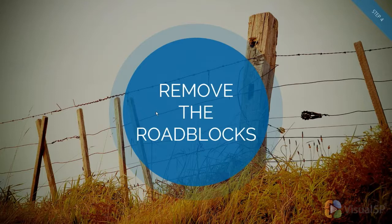And so how many of your users, I would ask you this question, right? How many of your users feel like working in SharePoint involves crossing an electric fence or barbed wire to get things done? How many really feel like there's roadblocks in place, right? And you may say, no, not us. Everyone can get access to it. Maybe, but is it easy for them to use, or do they have to jump through hoops?